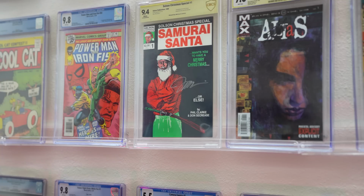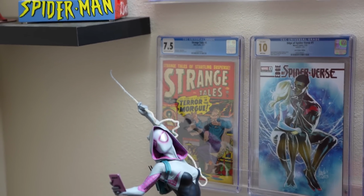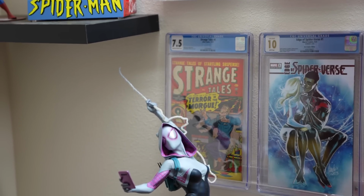It's super hard to find in high grade. This is the first published work by Jim Lee. It's signed by Jim Lee. And I didn't want to pass this opportunity to get this book. If I see this book come up in CGC in a 9.8, I would absolutely love a 9.8 of this book, even if it wasn't signed by Jim Lee. But I'm not going to be so stuck on CGC that I'm going to pass up a good deal on a CBCS graded book. Now this book over here, Strange Tales #4 in a 7.5 in cream to off-white pages.